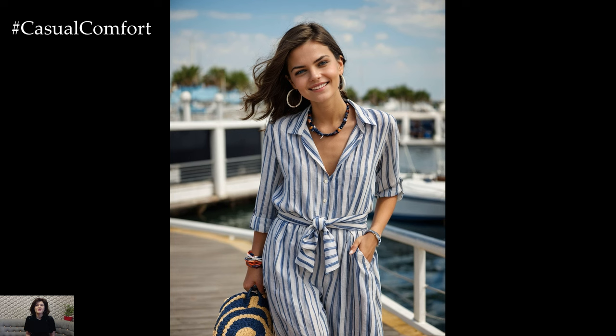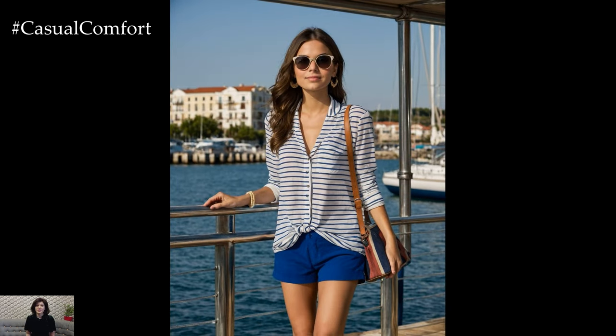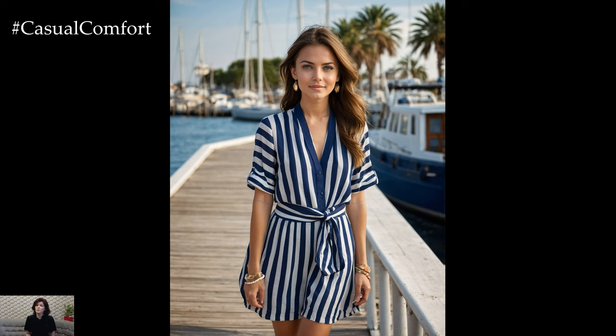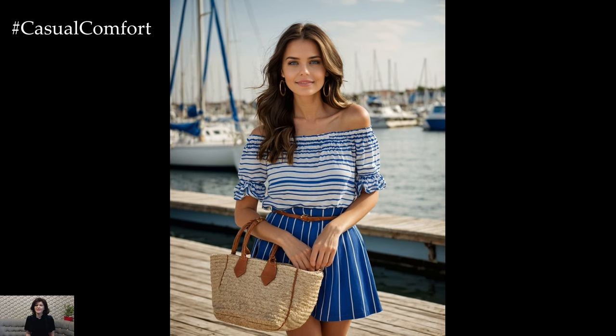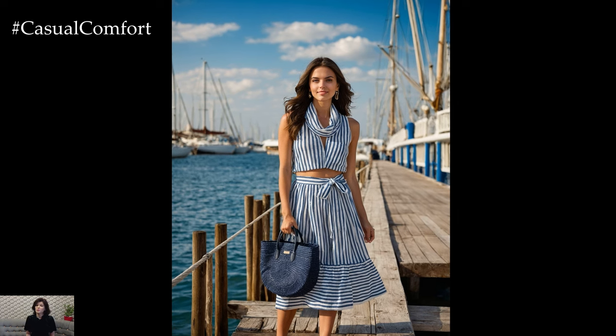A striped scarf can be tied around your neck, used as a headband, or draped over your shoulders for a chic touch. Striped espadrilles or sandals can add a playful element to a solid colored outfit. A striped tote bag is both practical and stylish, perfect for carrying your essentials while adding a pop of pattern to your look. These accessories can easily be mixed and matched with various outfits, offering versatility and a nod to the nautical trend.